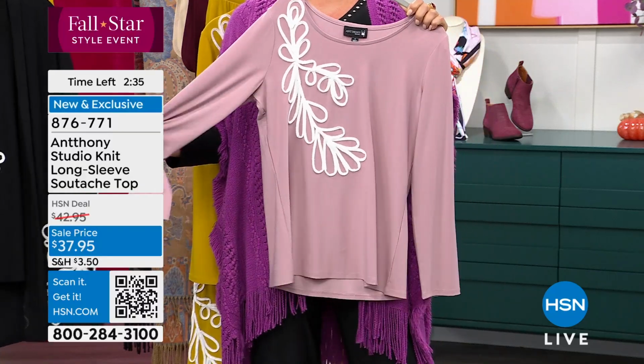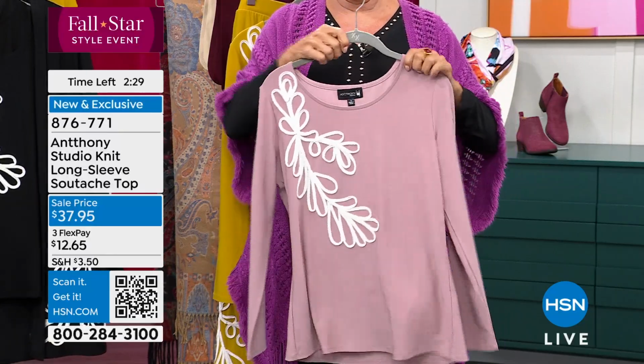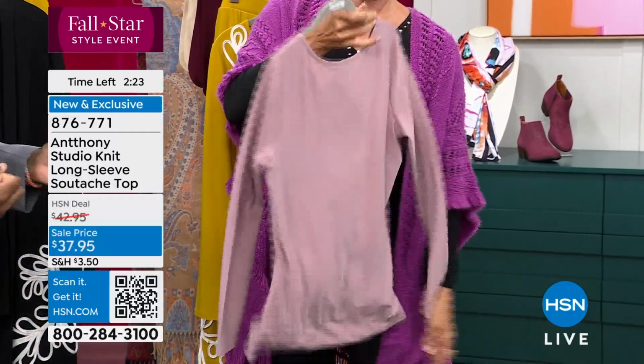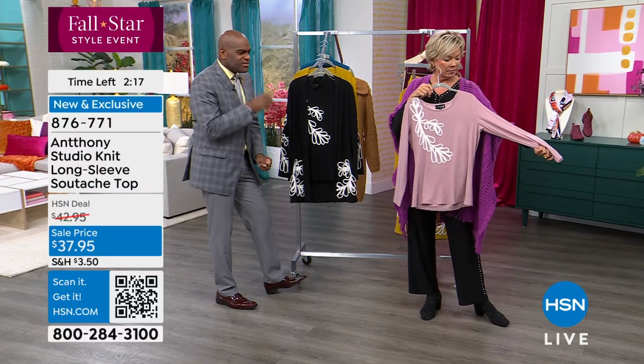So we're back to the studio knit, the famous fabric. I mean, this built the business. This fabric is so amazing, and women love it because it's dependable, easy to care for, machine washable, dries in a spin cycle, never loses shape, doesn't wrinkle, and pet hair doesn't attach. No, not at all.